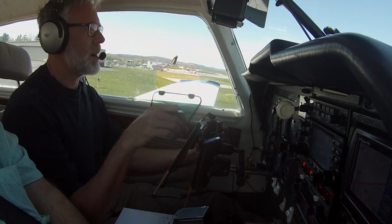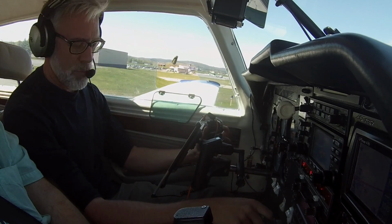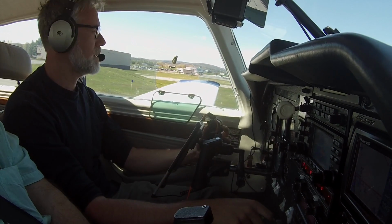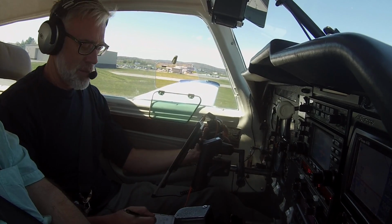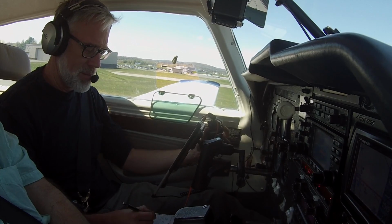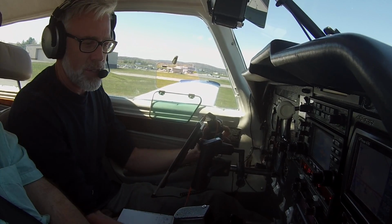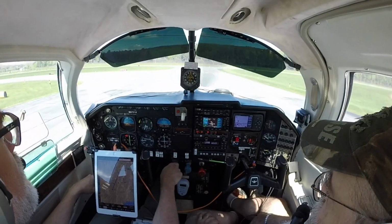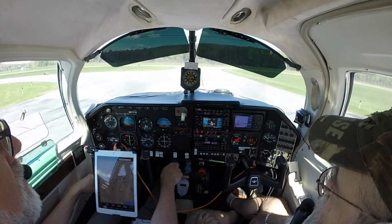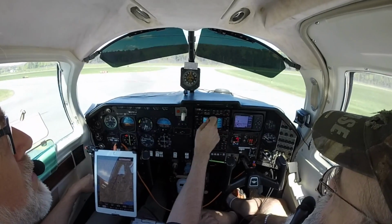Lebanon ground, Mooney 5701 Juliet on the executive ramp with information Juliet, ready for taxi. We're going to depart to the south, VFR. 5701 Juliet, Lebanon ground, runway 36, taxi via Alpha. 36 via Alpha, 01 Juliet. I'll switch over to tower frequency now.